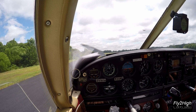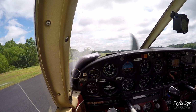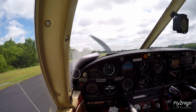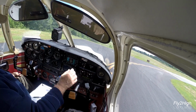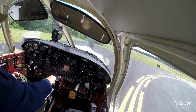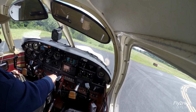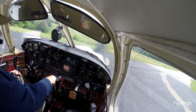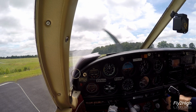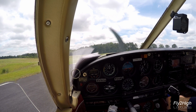There's the one on final that is about to land. But remember, there's still an aircraft on the downwind, which I cannot see, so I turn and position the airplane for a better view. While not visible in the video, I do have a visual on the aircraft. And it looks like I do have enough space to depart.